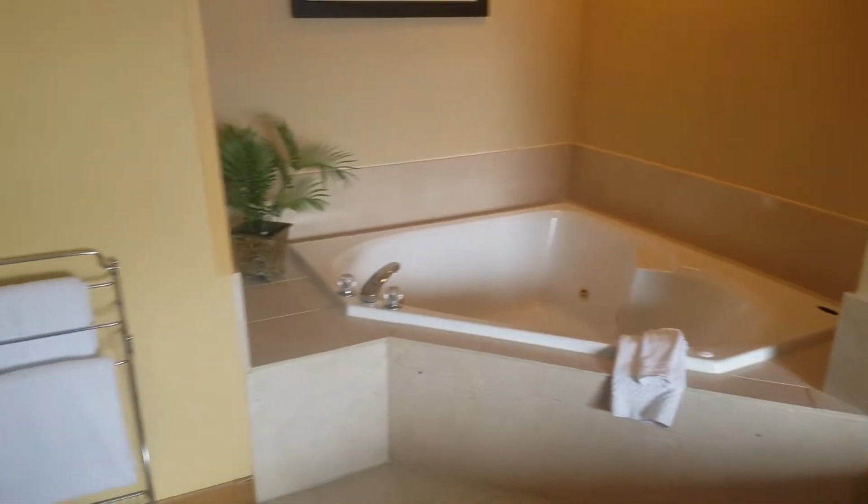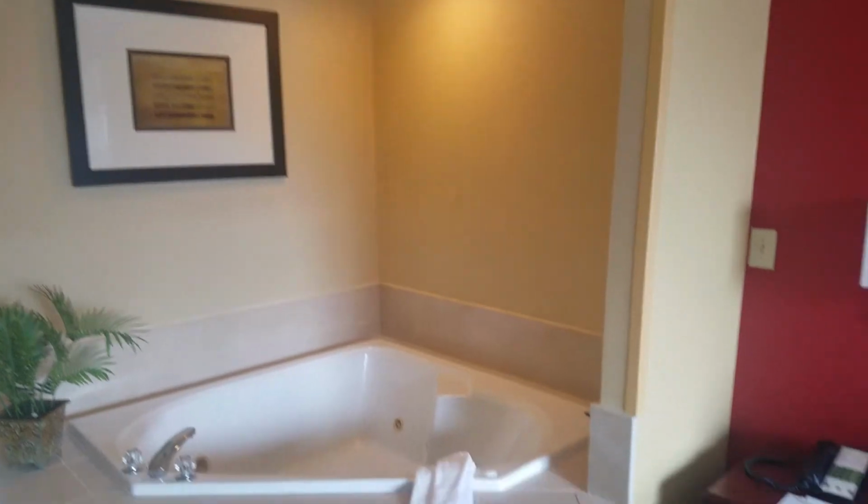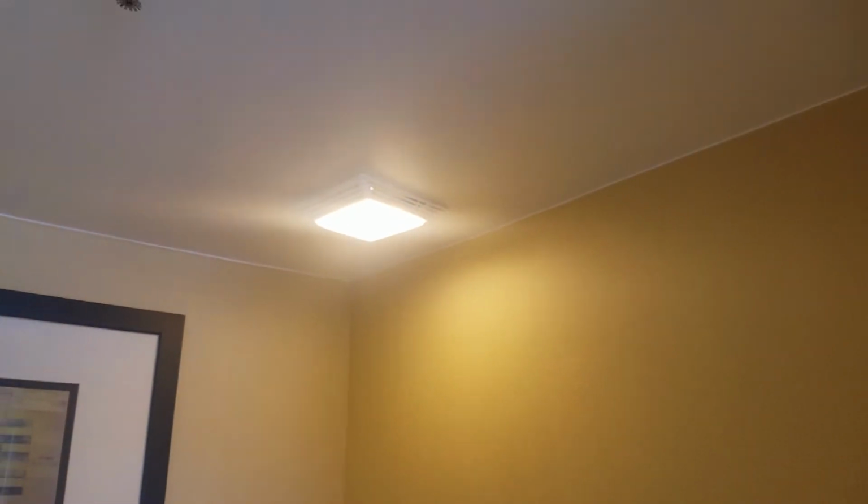So I told you this room's a little bit different, and that's because this one has a Whirlpool tub here in the bedroom. So it's got its own light switch. So I have the light on, and it comes with a fan as well. Tub. It's seen better days, but you know what? It's not the worst, I guess.